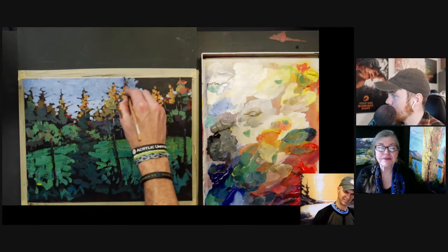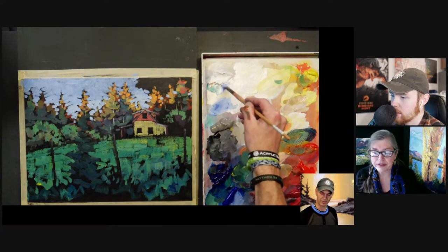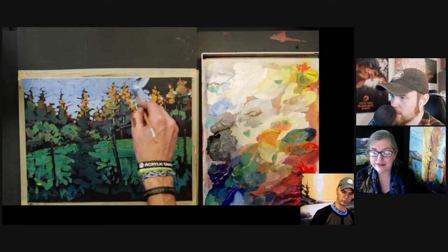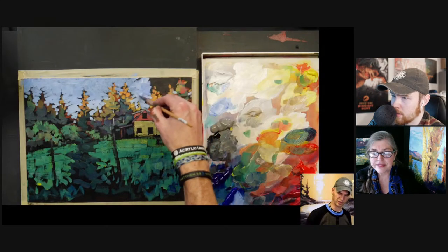Someone asks what color blue you're using, Jed. This is ultramarine blue. Sorry, I only have phthalo blue written on my screen, but yes, this is ultramarine here.